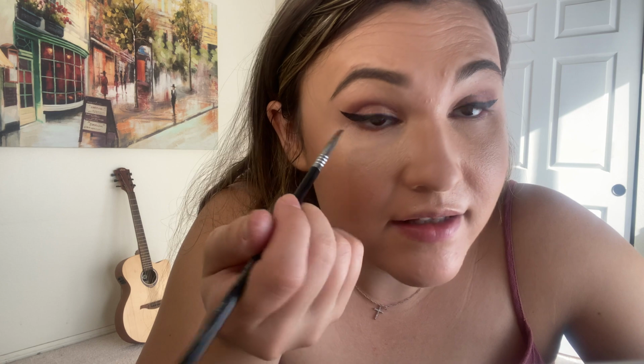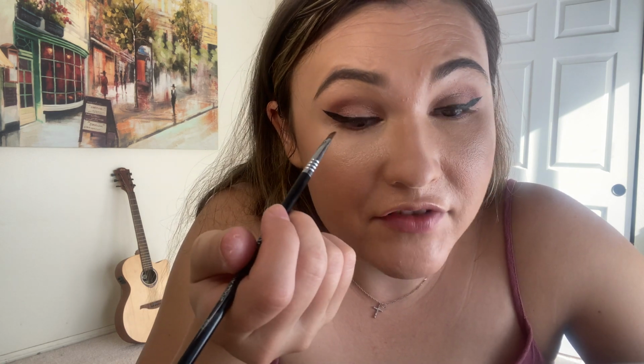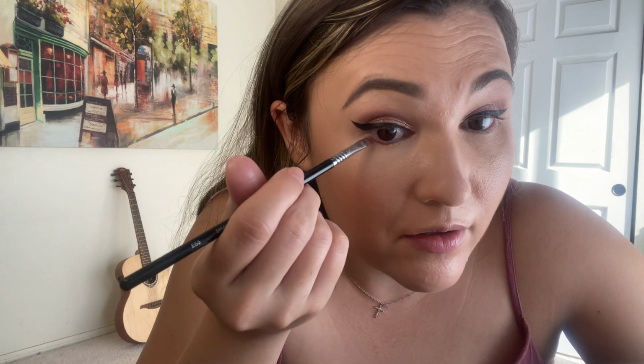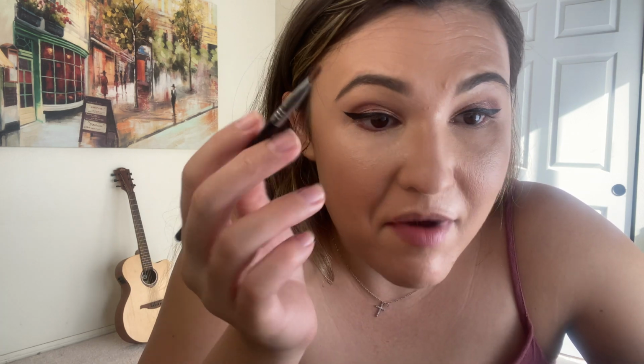eyes are already small, and so bringing it too far in, same thing when I don't use bottom liner very often on the waterline, just because, you know, unless I'm really going for a sultry kind of look, because I just feel like my eyes are already small and it just makes it look even more small.